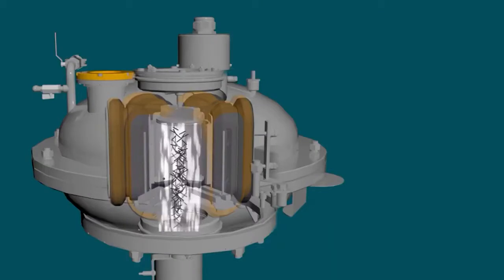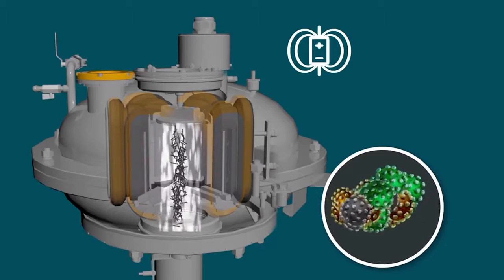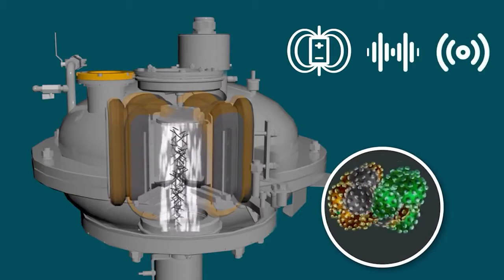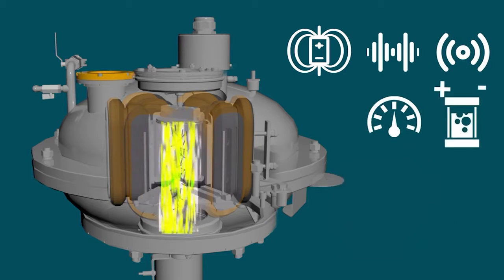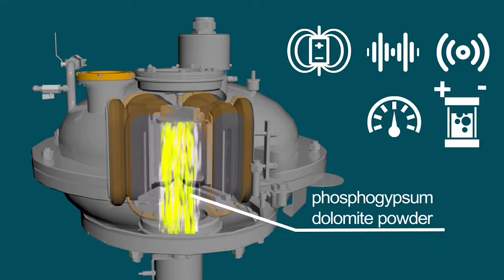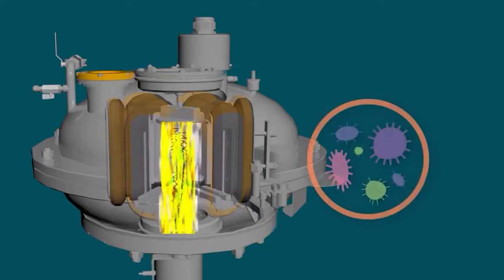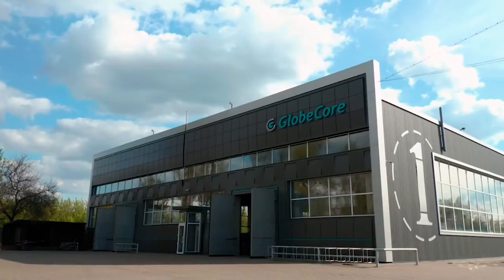At the same time, various processes and phenomena occur in the process chamber, which simultaneously disinfect and deodorize poultry droppings. Some of the influences are the effect of a rotating electromagnetic field on the pathogenic microorganisms, cavitation, ultrasonic shock waves, high local pressure, electrolysis, etc. When processing manure in a vortex layer, additives can be introduced, such as phosphogypsum and dolomite powder.